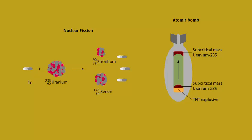Instead, the critical mass is formed in the detonation place by using a conventional explosive such as TNT, which is set off first to force subcritical masses of uranium-235 together to form an amount considerably larger than the critical mass, an amount considerably larger than the minimum mass required to sustain a nuclear chain reaction. And that's how an atomic bomb is made and detonated.